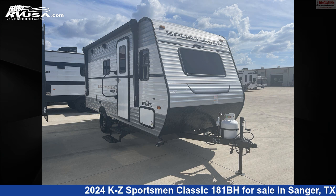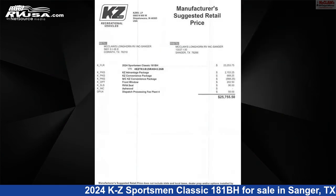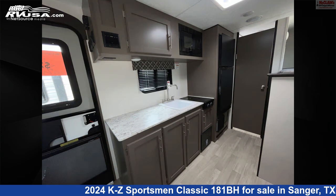This 2024 K-Z Sportsmen Classic 181BH is a travel trailer RV. It is located in Sanger, Texas, 76266 and is offered for sale by McClain's Longhorn RV.